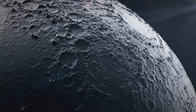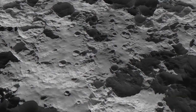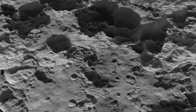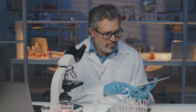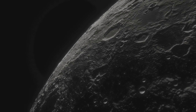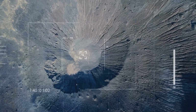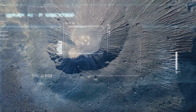Proteus, with its unique characteristics, holds the key to unlocking scientific knowledge. Its dark surface, rich in organic molecules, could provide insights into the building blocks of life. Analyzing these compounds helps us understand early solar system chemistry and life's origins. Proteus's craters record the early solar system's bombardment phase, shaping planets and moons. Studying these craters helps reconstruct this violent period and understand cosmic forces.